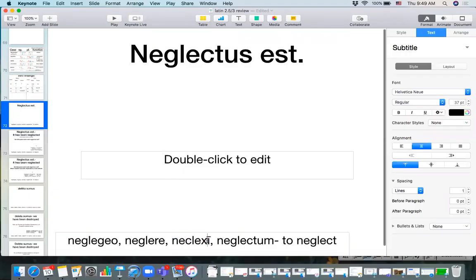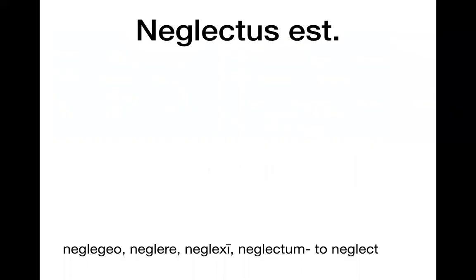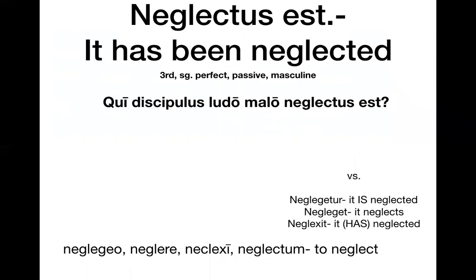Yeah, pretty much was neglected. Or yeah, that is exactly right actually. Except I kind of want to use our other helping verb. So was or were is okay for perfect passive, but since we already are used to the ones that start with H for perfect active, we should keep using it, huh? Yes, so it has been neglected, but was or were is fine too.